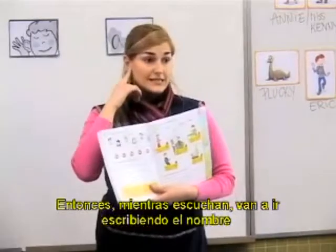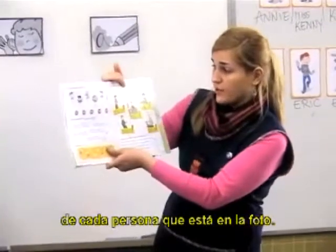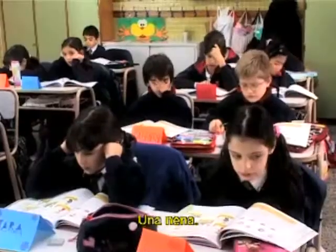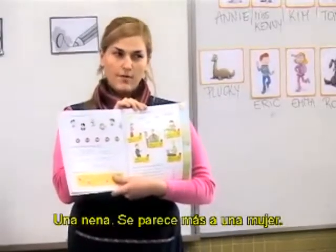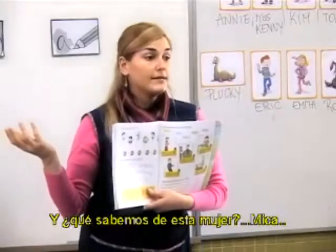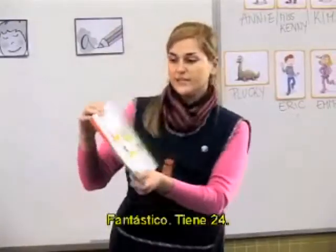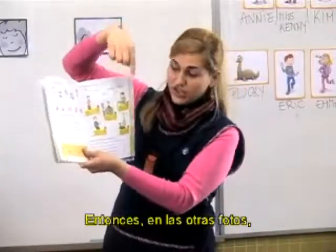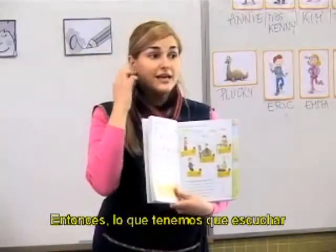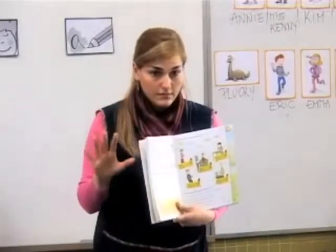So, as you listen, you are going to write the name of each person you have in the photos. Number 1 is a boy or a girl? A girl. She's more like a woman. Do you agree? She's not a young girl. And what do we know about this woman, Mika? Fantastic. She's 24. And then the other pictures, we also have there the ages of the people. Okay. So what we have to listen for is the name of each of the characters. Are we all ready?